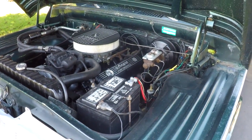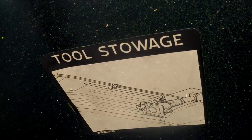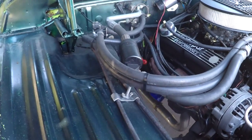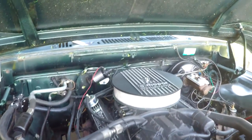So we'll go ahead and show you some other stuff. You can see here for the jack, original sticker there. And I'm missing the jack itself, but I have the prop rods, or the crank for it, and everything. So hope that gives you a good look.